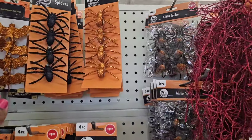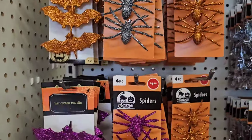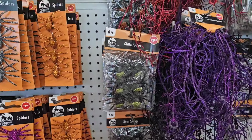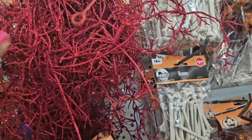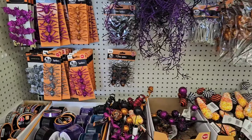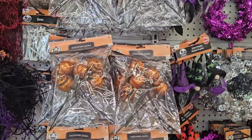They have the Halloween spiders, the bats, and those are clips. I like these here, the purple one, glitter spiders. Then you got the Halloween twig garland. They got them in these two colors, and they also got a black, so they got them in 3 colors. So these are what they have here. And they also got the Halloween picks.